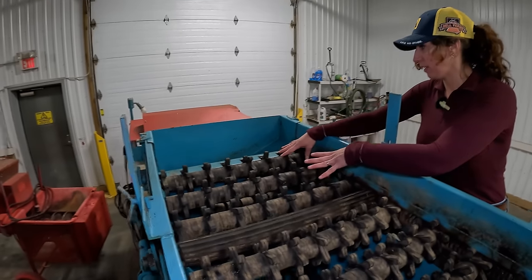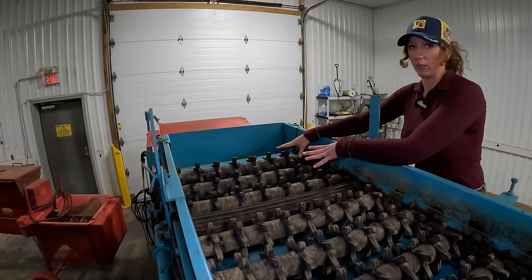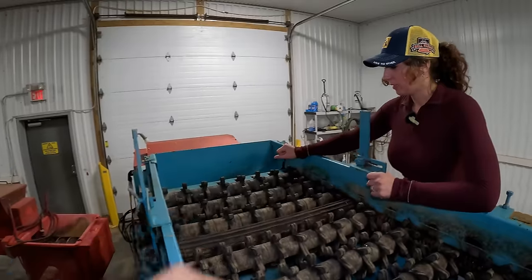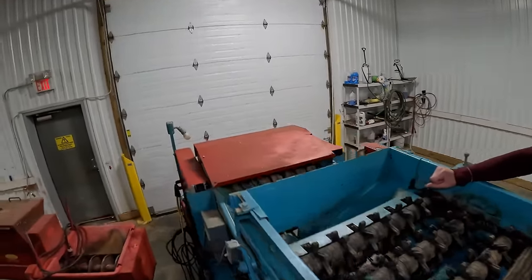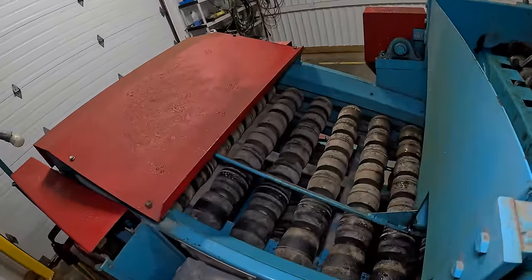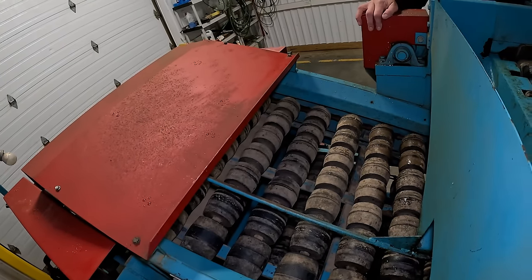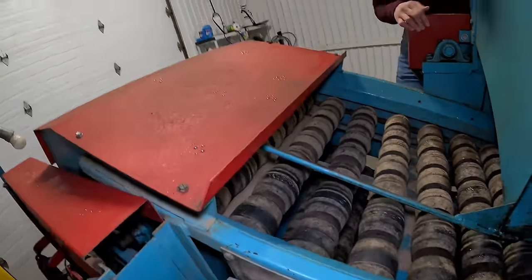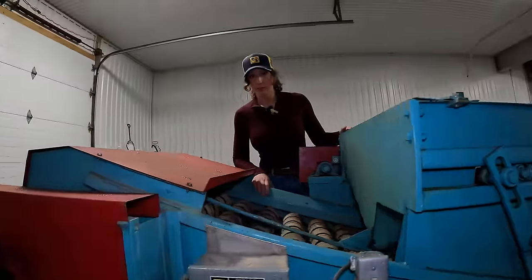So if a potato makes it all the way to this part here, what happens down here? They get cut into multiple different pieces over here, right? Yes. Those are the ones that fall down onto these round roller things to space the potatoes out. And then that brings the potatoes around to the end.